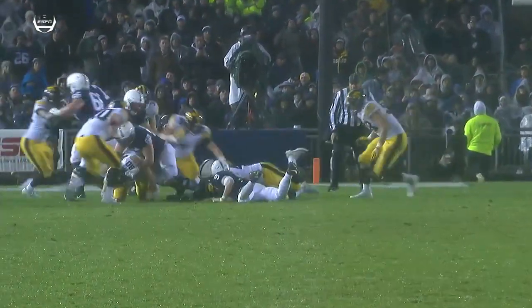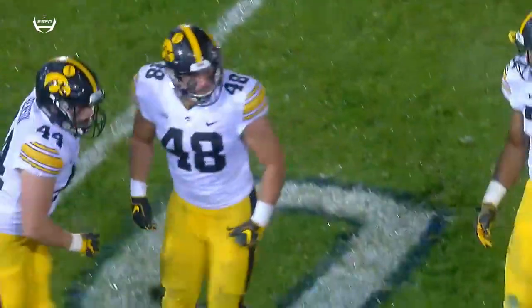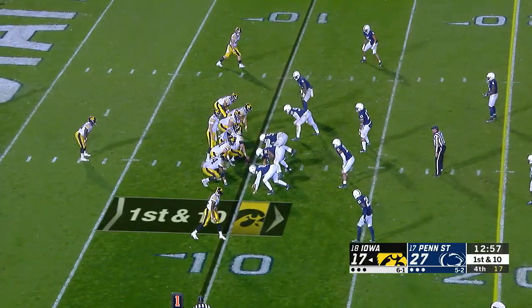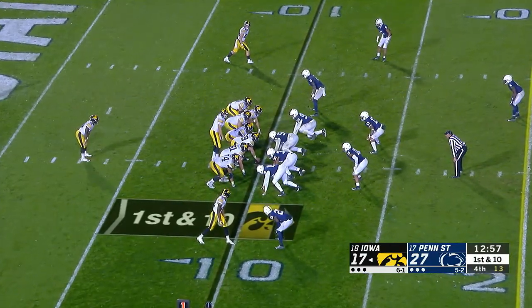You're going so well with McSorley running the ball and throwing the ball, and you try to get a little bit too cute in the red zone, and it comes back to bite you. Here's Iowa, down 10, 12:57 to go, quarter number four.